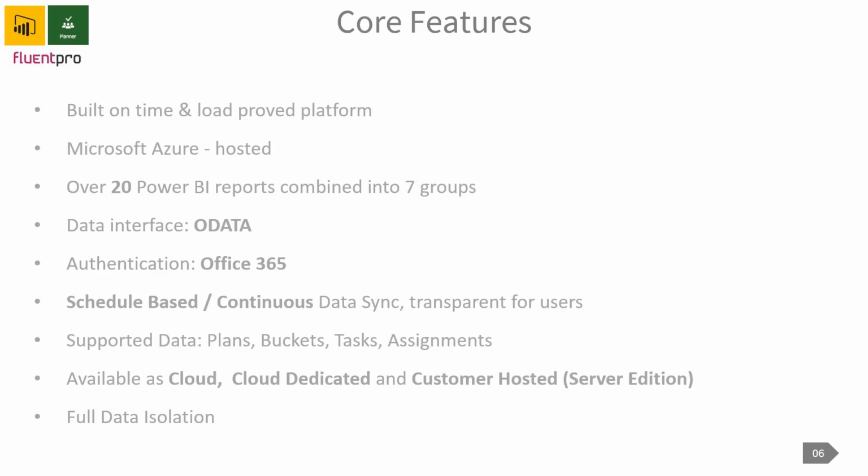It's available in the US, it's available in Europe, and it's available in a Canada data center. So you have options for selecting where to host your solution. We provide this as part of the solution.